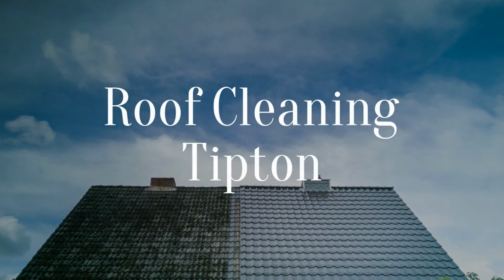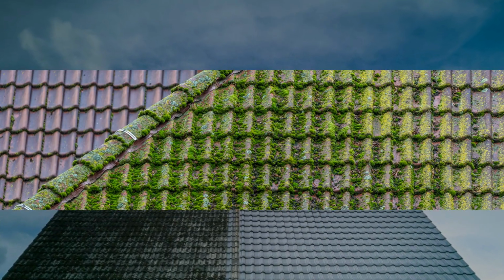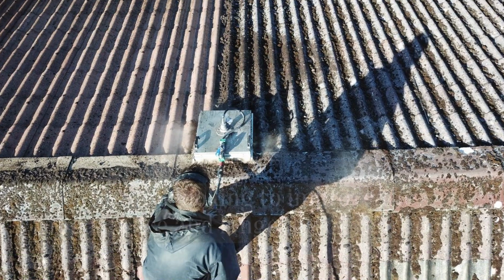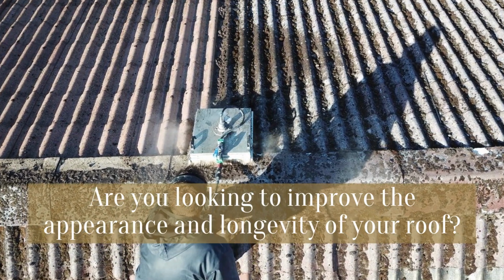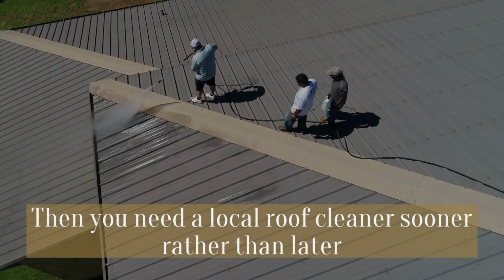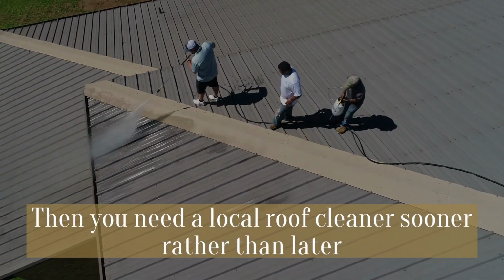Roof cleaning Tipton. Does your roof look like this? Are you looking to improve the appearance and longevity of your roof? Then you need a local roof cleaner, sooner rather than later.